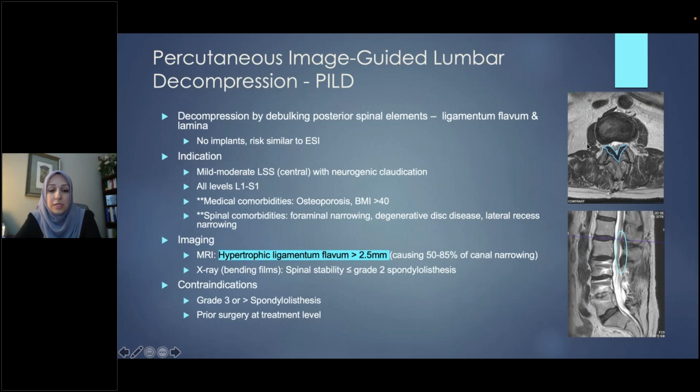Bending films with an X-ray are also going to be important just to make sure that the patient doesn't have significant instability with a listhesis of greater than a grade 2. If it's more than that and they're a grade 3 or 4, likely this is not going to be the best option because that patient needs some stability. But if it's anything less than a 2, then the patient would still qualify.